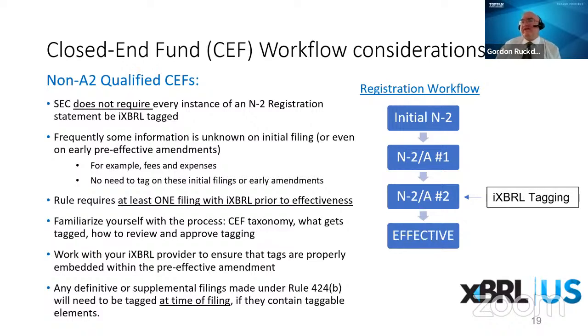One additional thing to keep in mind for non-A2 qualifieds is if you have a definitive or supplemental filing that you used to make under Rule 497, which would now be under Rule 424B, that will need to be tagged at the time of filing, because of course there is no effectiveness there. It all just happens at once. So if there are taggable elements in a 424B, you will need to tag them at that time.